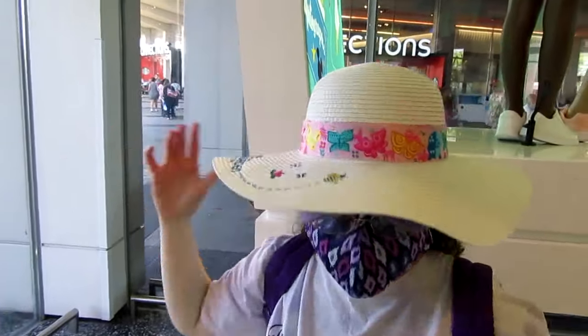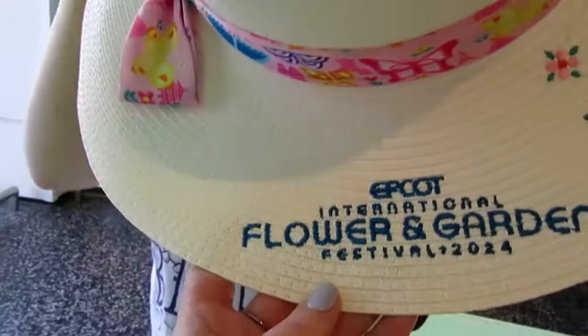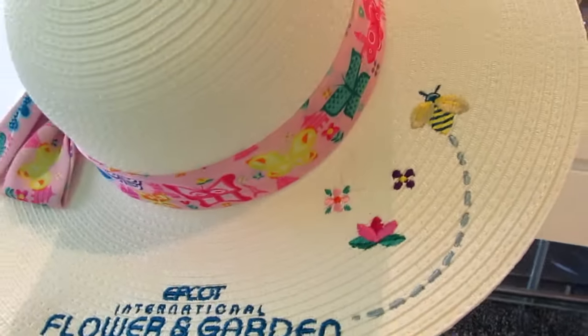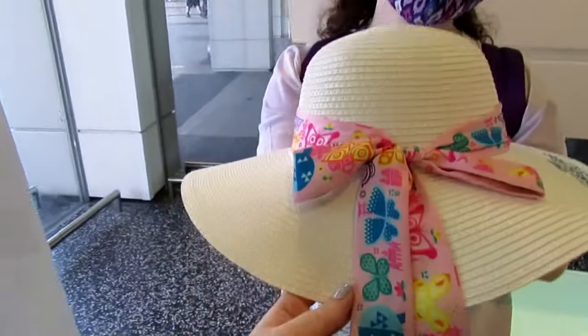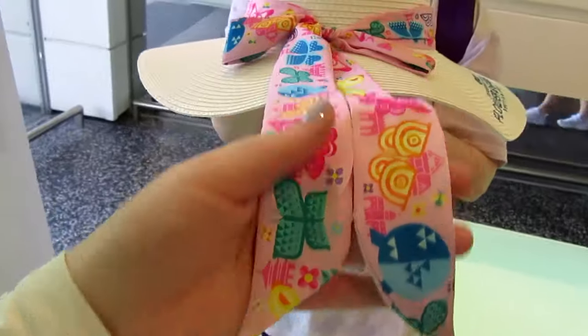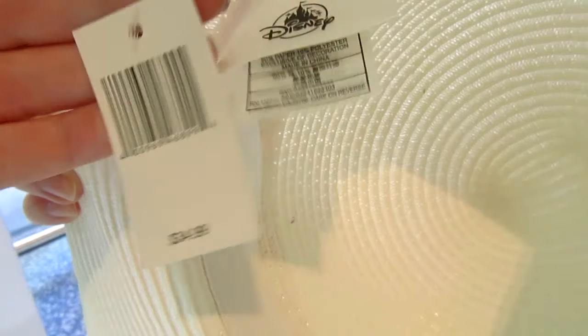Oh, here's our fabulous model in the sun hat. Thank you. I did convince Abby not to get this because she does not need another sun hat. I don't. I already have a Flower and Garden sun hat. I need to stop. Look how cute with the little bee. And it's embroidered. It is actually surprisingly great quality. It is. And the ribbon is really pretty. How adorable. It's so cute. It looks so cute on the wall too, as a decor. But I don't need another one. I don't.